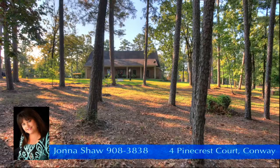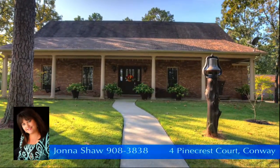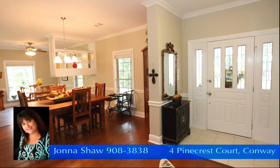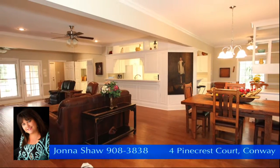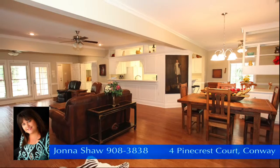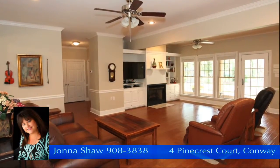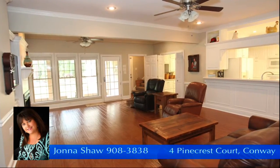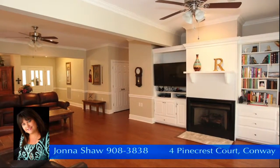Country living, with easy access to all the city conveniences and very close to Lake Beaverport. You will enjoy walking into this fabulous home situated on 3.03 beautiful acres. The inviting foyer opens into the great room that is very nicely appointed with a cozy fireplace flanked by built-ins and gorgeous hand-scraped wood floors.